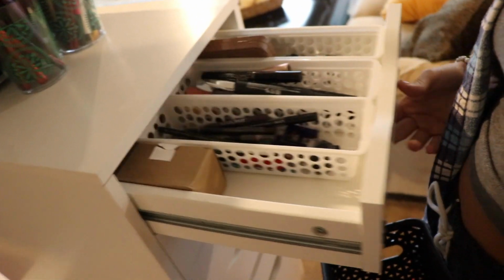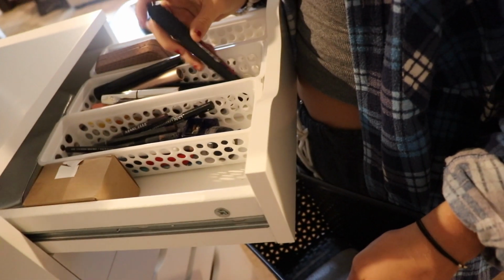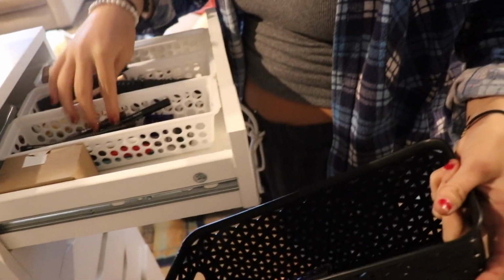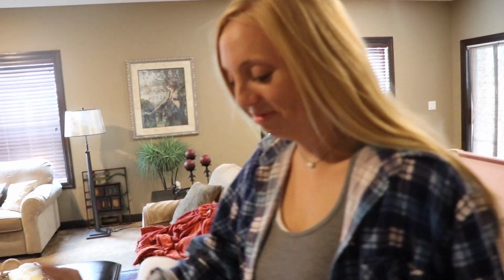All right, so I'm bringing Emma over here to my makeup collection, and she gets to go pick out whatever stuff she wants for my face. And I haven't told her what any of the stuff is, and it's whatever she's gonna choose.